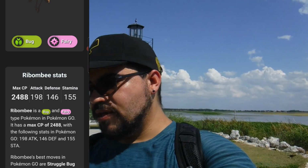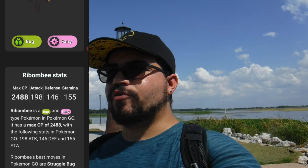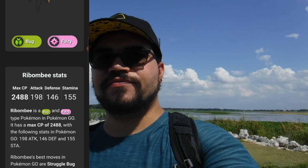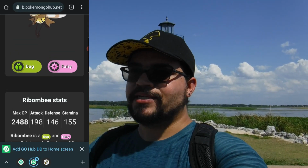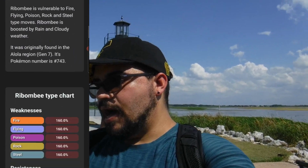The stat spread though, 198, 146, 155, means it's not going to be amazing for anything, but maybe some interesting cups in the future for Go Battle League or for Silph Arena. Considering it maxes out at 2488, you can obviously go under to 1500.